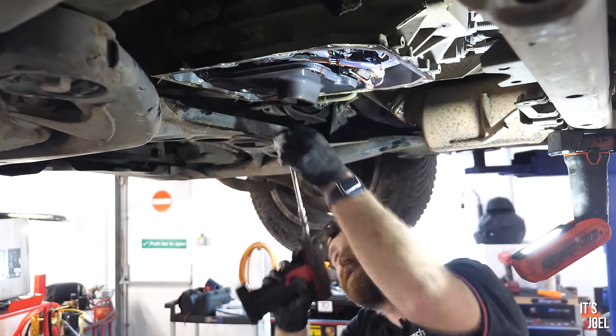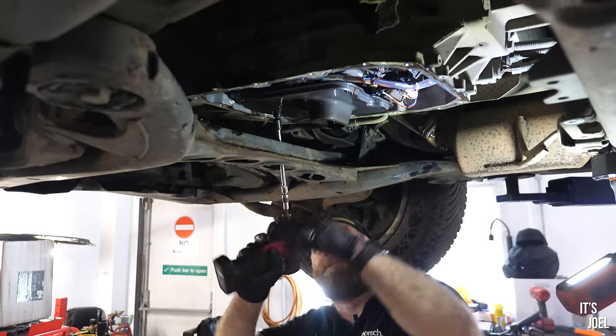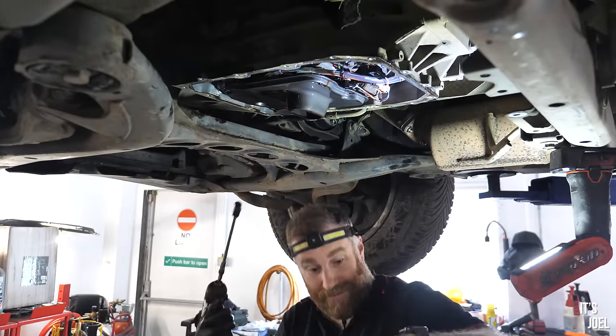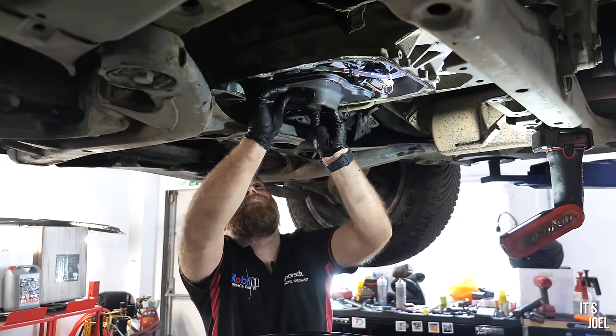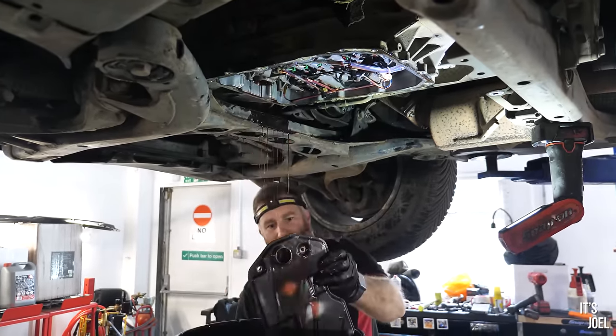Which is always handy, to put those holes in the subframe. It's always good fun in my book, getting covered in oil, as I did last time when I did the oil filter. Yeah, that was messy. Here it comes, already. Oh yeah. What did I tell you?